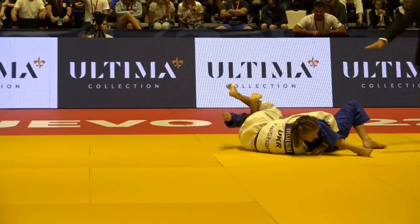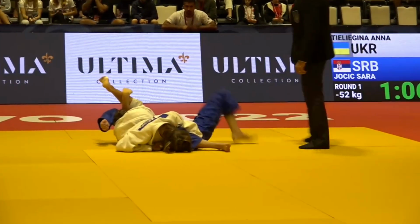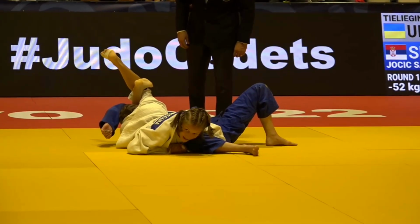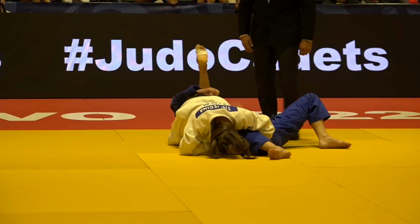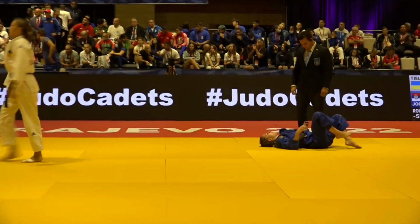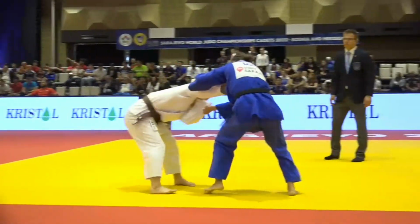So she moves into sankaku-gatame. It does look very tight. It looks like the butt is very close to the opponent's neck and the legs are flexed backwards. And eventually there is a submission. Was it that she couldn't breathe? She's gasping for air now. Or was it just that she knew the ippon count was getting closer and just wanted to get out of there?